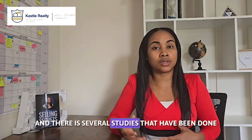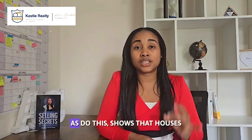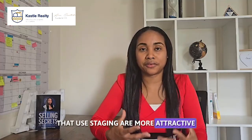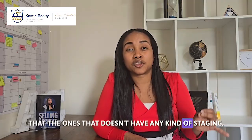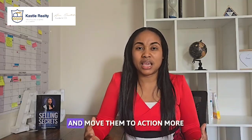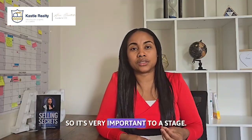There are several studies that have determined that houses that use staging are more attractive to buyers than the ones that don't have any kind of staging. They feel more comfortable in the house. They find the environment more attractive and it moves them to action more when the property is staged. So it's very important to stage.